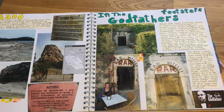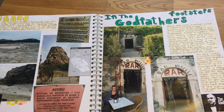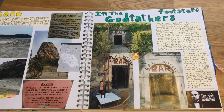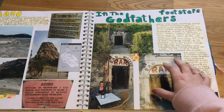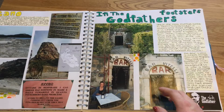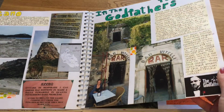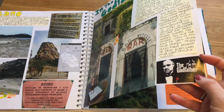Another excursion that we did was actually one of my favourites. It's all about the Godfather, because obviously that's where they filmed it, and they were Sicilian, so of course you've got to do an excursion about it. But we went to the little village that it was filmed at, the Vitelli bar. We had a granita outside of it, and it was really cool. And I just stuck the little Godfather icon down there.